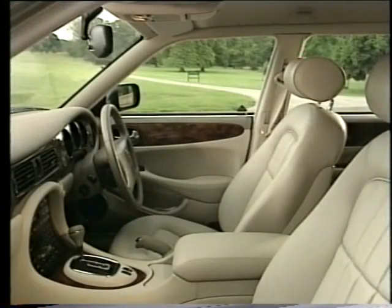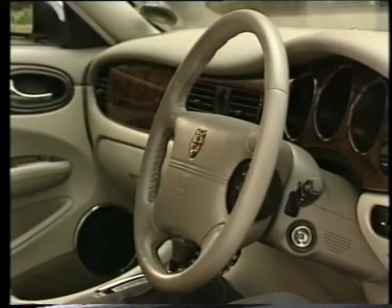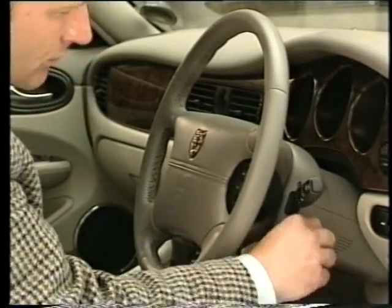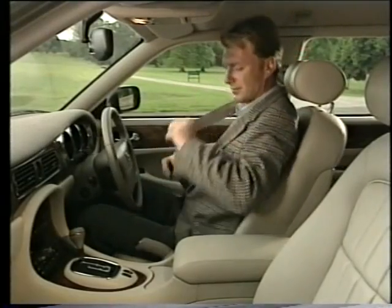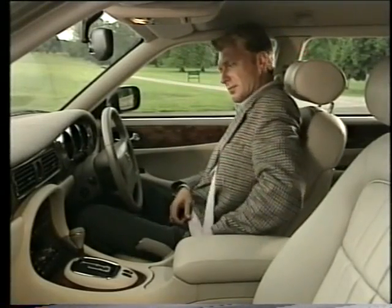The positions of the driver's seat and of the steering column before it tilts away are memorized, so the column and the seat will return to your preset position when the key is reinserted, or when the driver's door is closed and the key is in position 0 or 1.